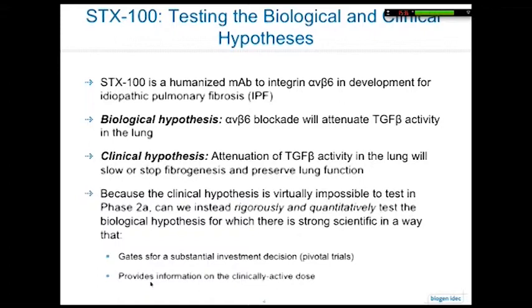So if you boil this down to, well, what's the core biological hypothesis for this program, it's simply that if we dose patients with STX-100, we should expect that we can get the drug to the dose levels that are necessary and to the right places to effectively inhibit alpha V beta 6 mediated TGF-beta activation in the target organ. And since our lead clinical indication is IPF, for us the target organ is lung.